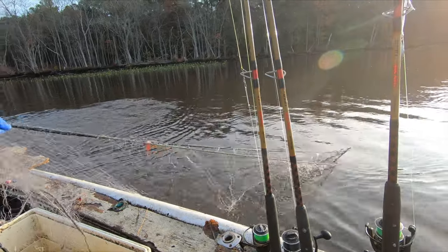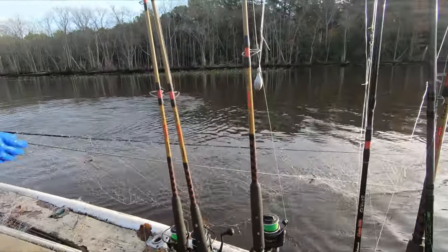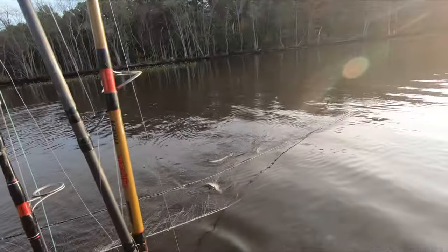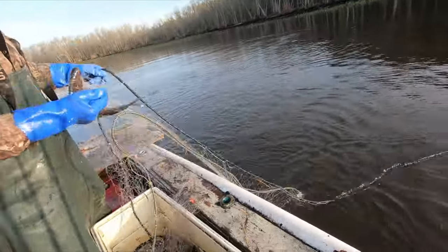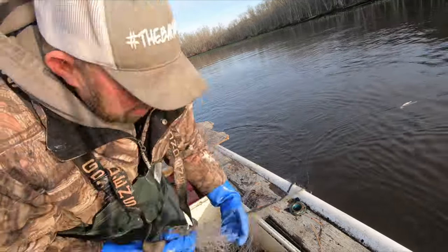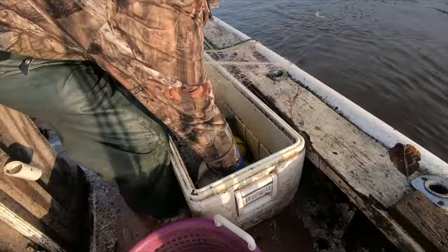So the only way to catch a shad is if there's a hole in the net. A shad will find that hole. But most of them, all right, take her out here. Most of them will just grab the ones that come to you when you get this thing, put it in reverse, and shake the rest of them out.